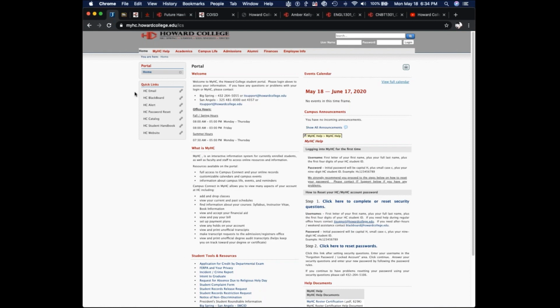Also from inside that email account, you as a Howard College student have access to Office 365. You can put Word, Excel, PowerPoint, everything on that is free while you're at Howard College. You have some storage space online, etc. That's all free. The next link is the Blackboard link, which we'll look at in a minute.